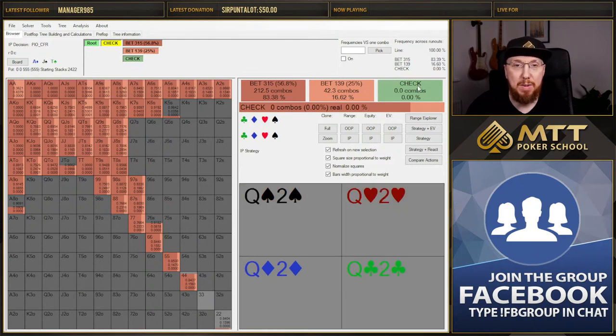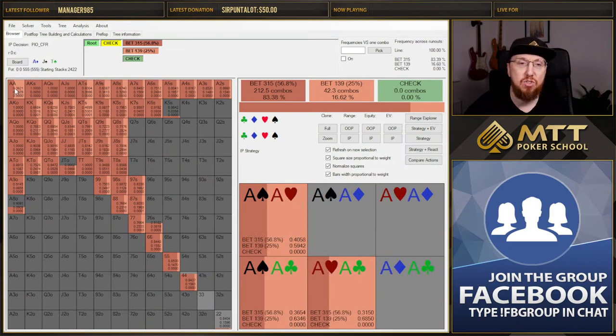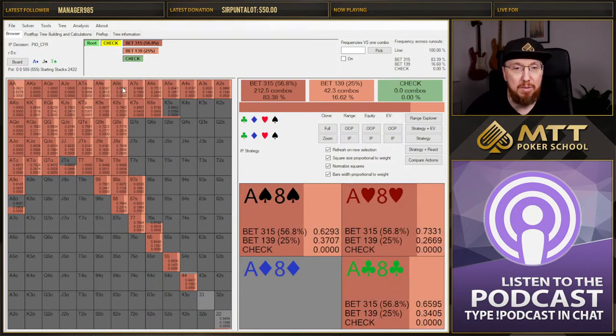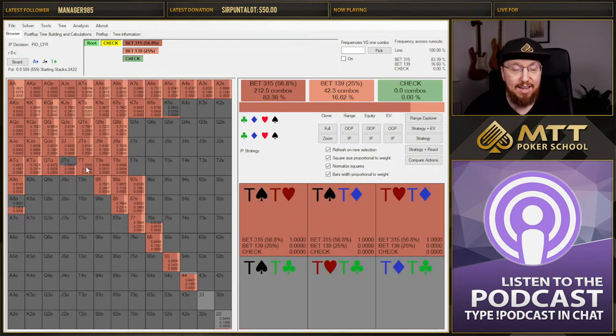I mean, you can see it's big bet and check. But there is a little bit of small betting. I mentioned this before. Aces maybe doesn't want to go big all the time. And then how are we going to balance that? We've got some other Ace X hands to bet. Kings maybe go small sometimes. Makes a lot of sense to bet tens big, unblocking hands that can continue.